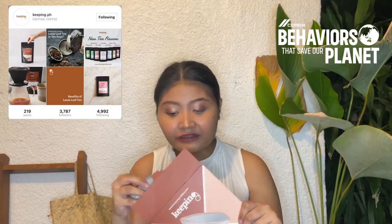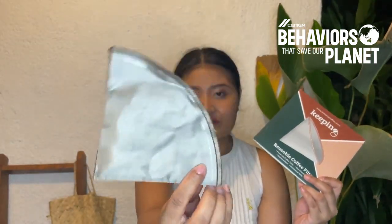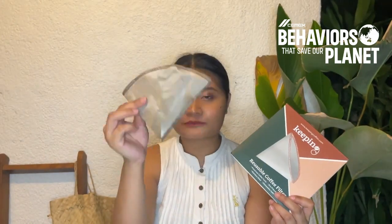One thing that I'm using also for coffee is this one. Lately, I have been using this reusable coffee filter from Keeping Coffee. I love their brand because it's so sustainable, and this is what it looks like. This is a reusable coffee filter. Meron silang flat bottom tsaka cone shape. But I got this one in cone shape because I also bought their V60. And it's really nice kasi locally made. So, there. Number 6.